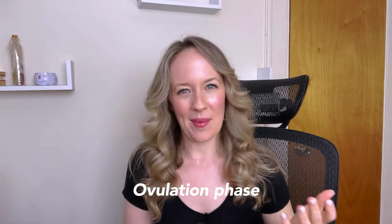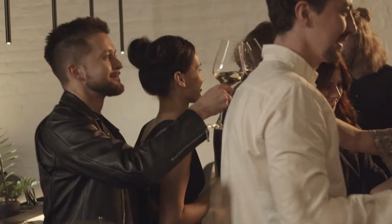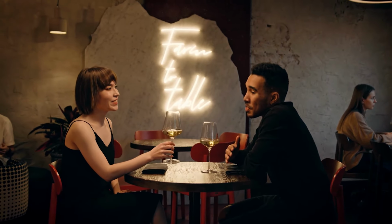Take a note. Ovulation phase is usually everyone's favorite time of the month. Let's be clear. We're happy. We love people. We want to go out. We feel a ton of energy. You can usually lift your heaviest during this time, run your fastest. You feel like your libido is the highest if you're not on the birth control pill because you're ovulating. Things are great. So you're going to want to go on romantic dates, go to parties, do some fun planning things.